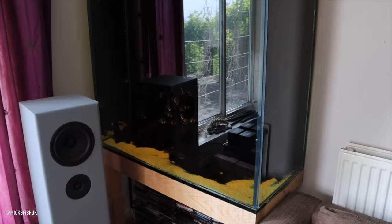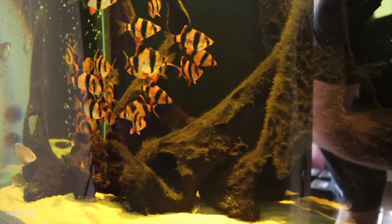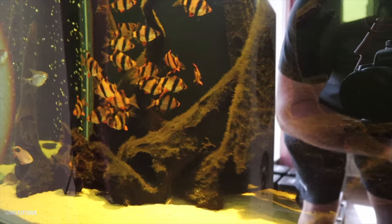So how tall is this one then? Because you built this one out of another tank, didn't you? Yeah. It's just a smidgen under 4 foot, I think it's 47 inches. And it's just a smidgen over 3.5 foot left to right, and it's 18 inches front to back. It's a nice size, isn't it? It looks really nice in the evening. It's silent, isn't it?